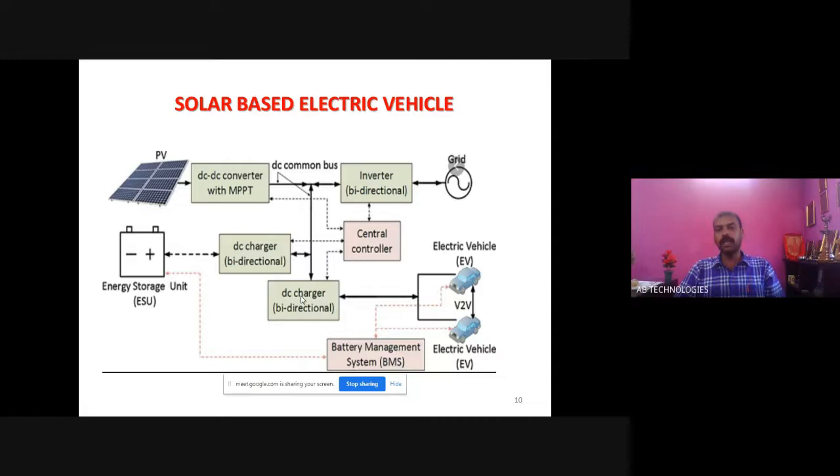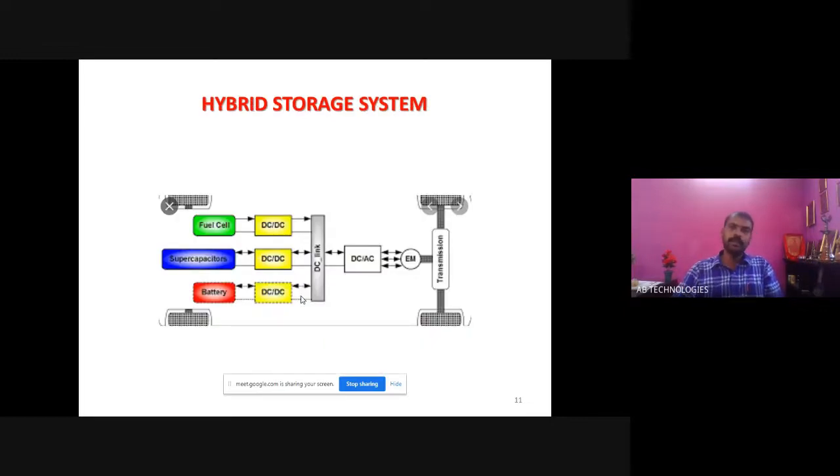Actually, we compulsorily have to use a battery as well as a supercapacitor for storing the energy. So this is a hybrid energy storage system. In the hybrid energy storage system, we can use a larger number of input DC sources. The first one is the battery, supercapacitor, or fuel cell. But these are all required.